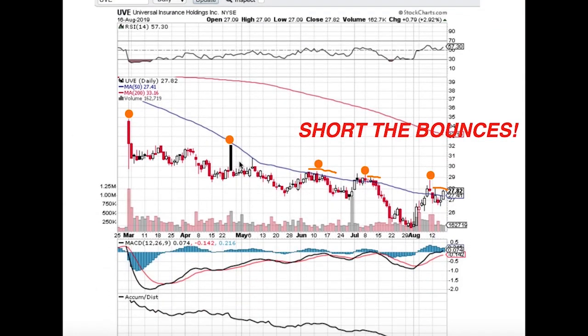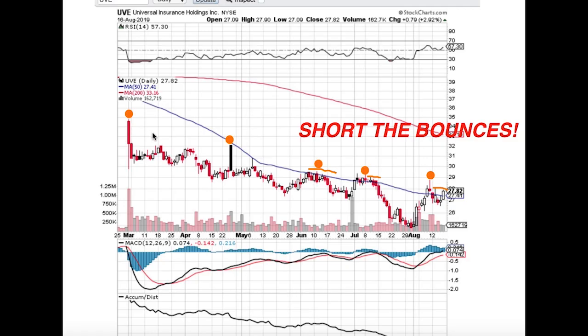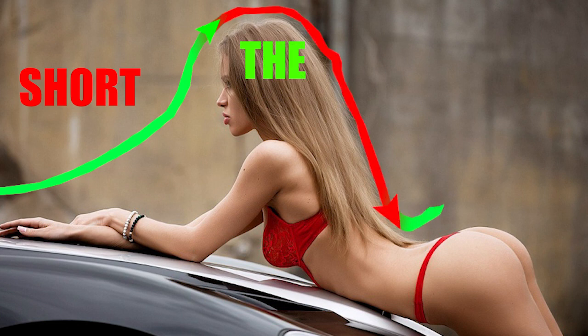So with that said, let's take a look at a more recent chart. Let's say there's going to be no hurricane. Well, if there's no hurricane, the stock still has a chance to drop, and here's why. In a lot of our videos, we reference the term short the bounce. I just discovered that we have a lot more traders who are familiar with the term buy the dip than short the bounce, especially the new guys. So if you are new, I'm going to show you on this chart what literally shorting the bounce means.